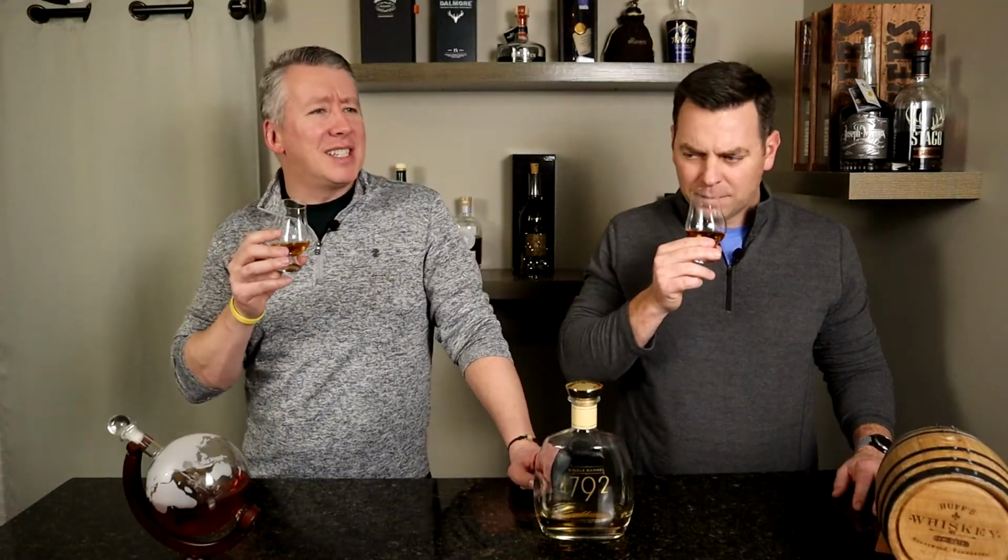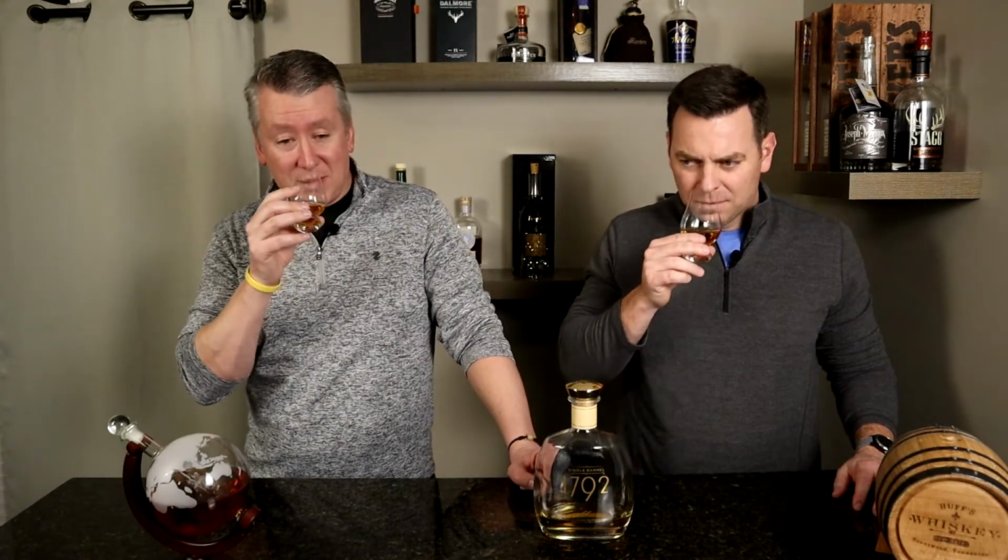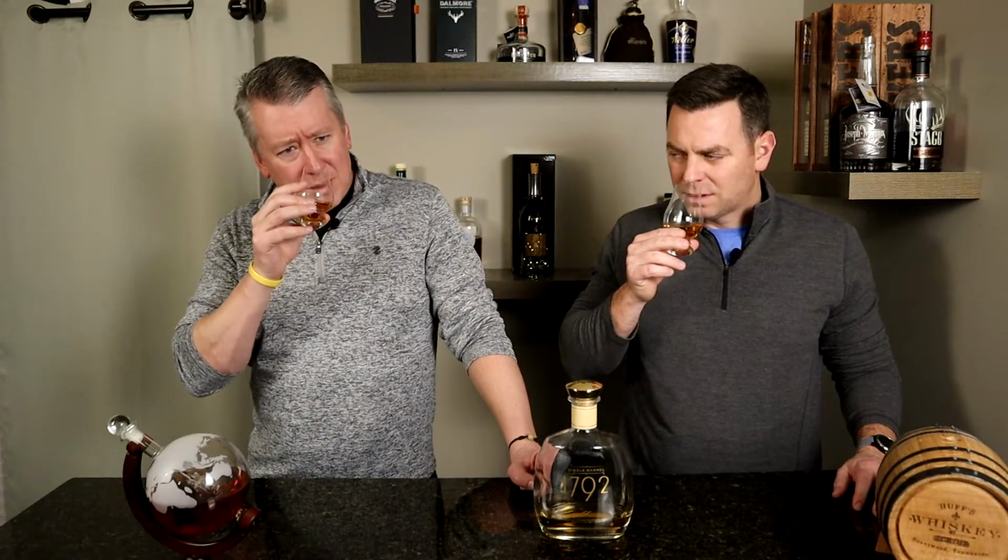Yeah, not too far. The nose is kind of light. It is light. There are rye notes that come through, but not as much as the small batch. Definitely not as much as the full proof. I pick up like lemon, some zest. I could see that, a little citrusy. That initial taste was kind of a caramel butterscotch. Wow, that's really sweet. Oh, there's a whole bunch of rye spice notes. Wow, that's really sweet.